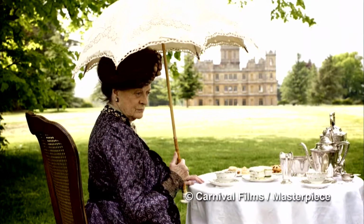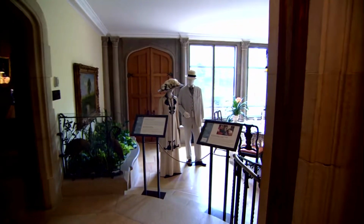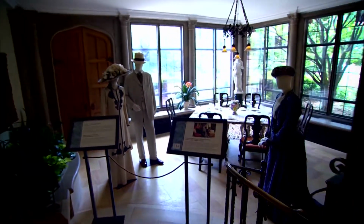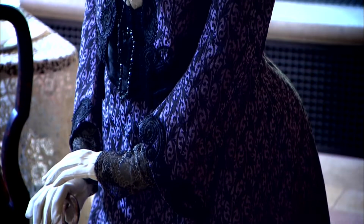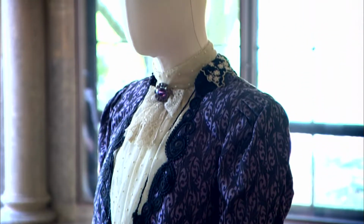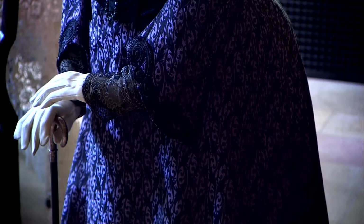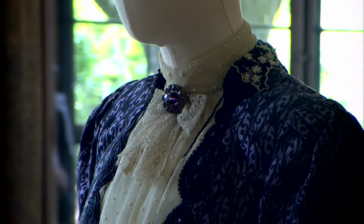My favorite character is the one played by Maggie Smith, the Dowager Countess, Lady Violet. This lilac dress is worn during her mid-range mourning period after her relatives had perished in the sinking of the Titanic. It's very traditional, it's very Edwardian. It has the bustle and then the S shape of the corset. It really captures the essence of her character.